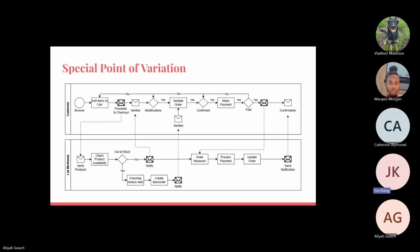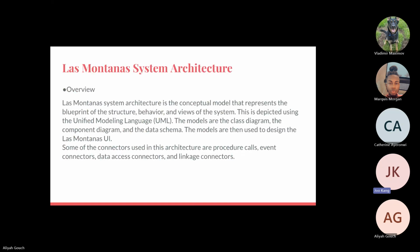So once that's done, it's going to notify the customer, and then the customer can validate it, and then it goes all the way back to the same process as normal for paid. Once it's been paid, it's the usual step: orders received, process and paid, updates the order, and then notifies the customer with a confirmation email that the order has been processed. So that's it for the scenarios.